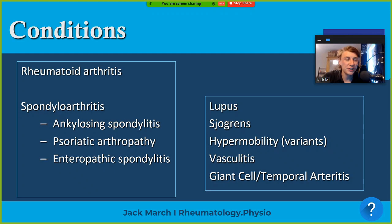So rheumatoid arthritis is a condition under itself. And then what we've got is spondyloarthritis, which we would call an umbrella condition. Under spondyloarthritis, what we get is a number of conditions. So, ankylosing spondylitis, most people have heard of. Psoriatic arthritis and enteropathic, sorry, I'm going to mess my words up already. Enteropathic spondylitis, which is spondylitis related to the gut.